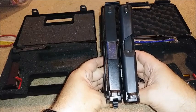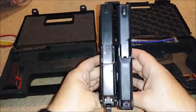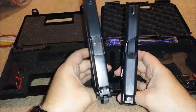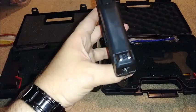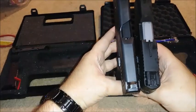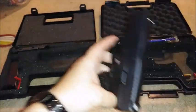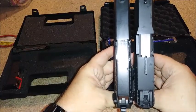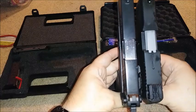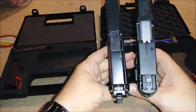You do get a longer barrel with the PK380, you'll note. Barrel goes back much further. So theoretically, this should be more accurate. If we compare that to the G2C, these two barrels are identical. Which means stacked up against the 380, our G2C and the PK380, the 380's still got the longer barrel. I'd say if we take into consideration the safeties, they're about the same width.